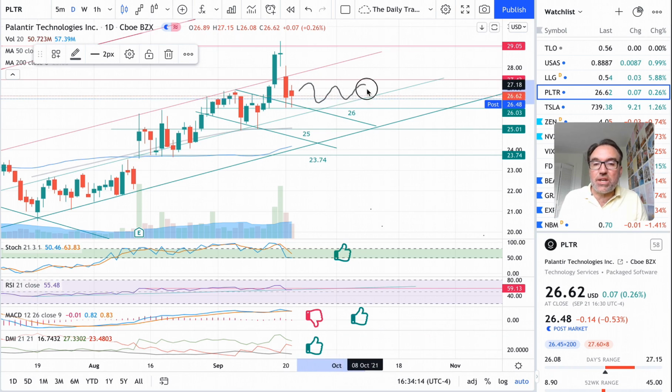So what we need to check is, are we going to stay over this channel support here? So are we going to stay above this? If we are going to stay above this, it can transform into an asymmetric triangle, and this is a bullish pattern where the stock is supposed to break 27.50 at some point. Let's just keep an eye on this support here. Also, we need to stay above 26. This is what I would check.